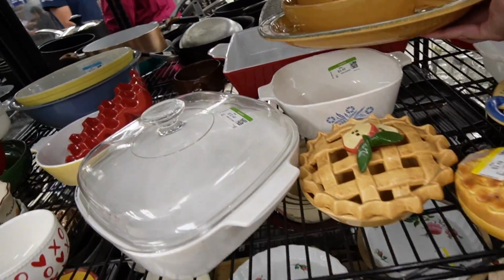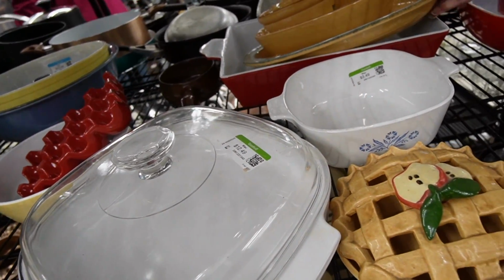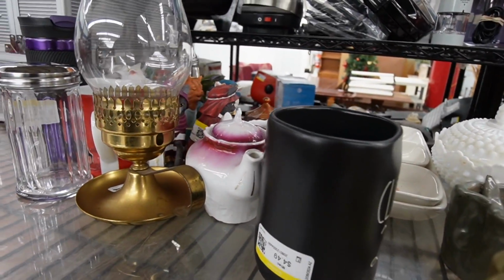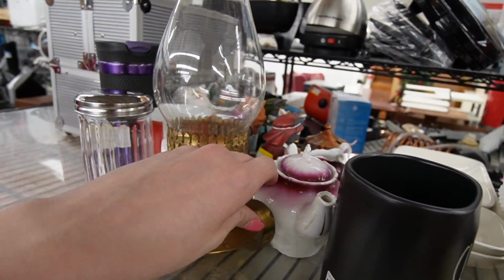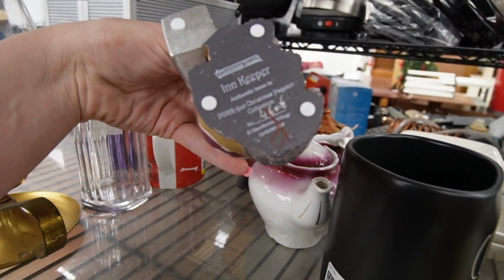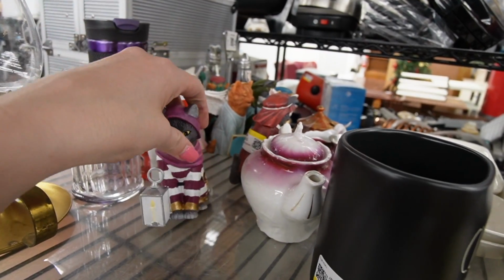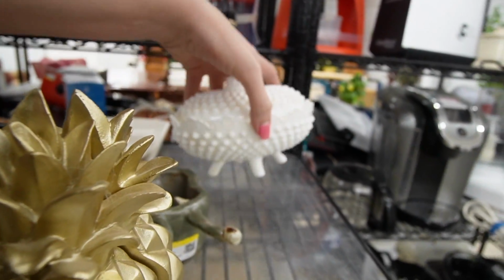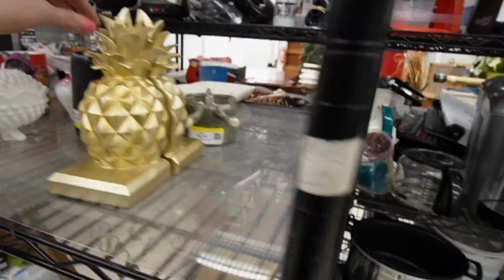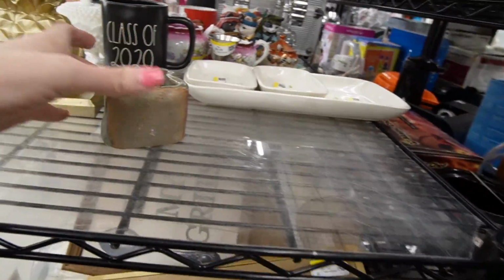Let's see what we've got over here. Those cats are really cute. Look at all the kitty cats. Thorny Village. I can like this. Although it is $9.49. Ooh. Oh my gosh, look at this monster.